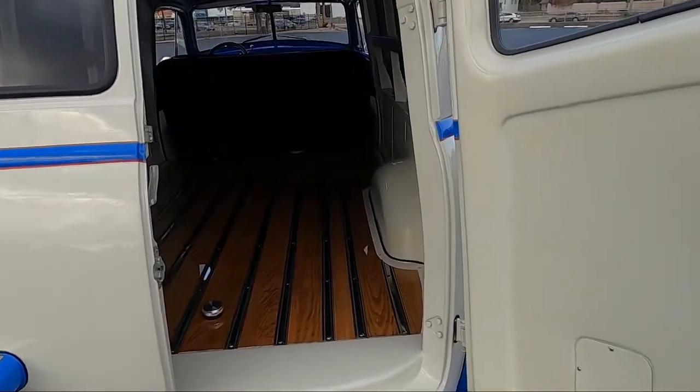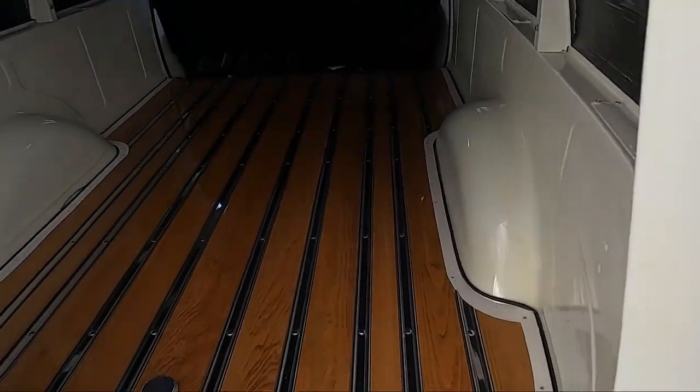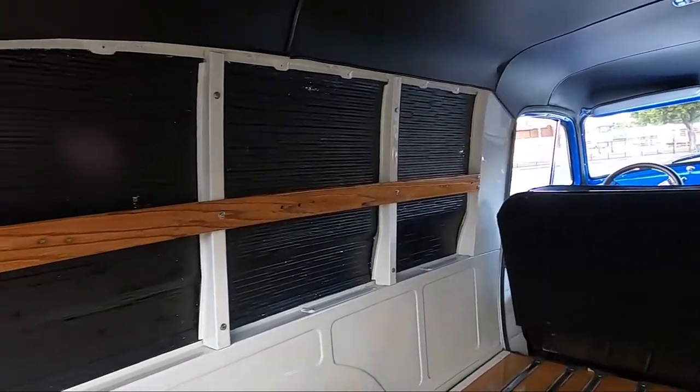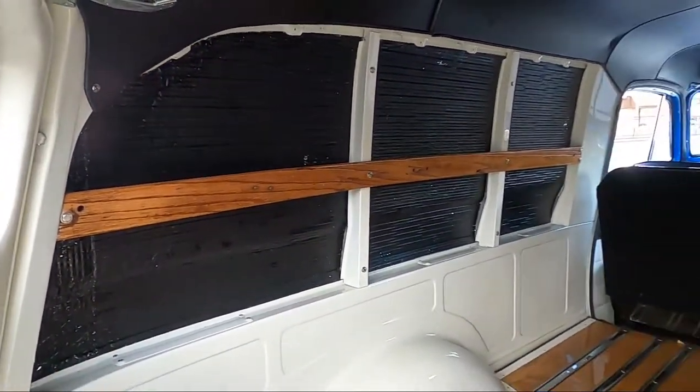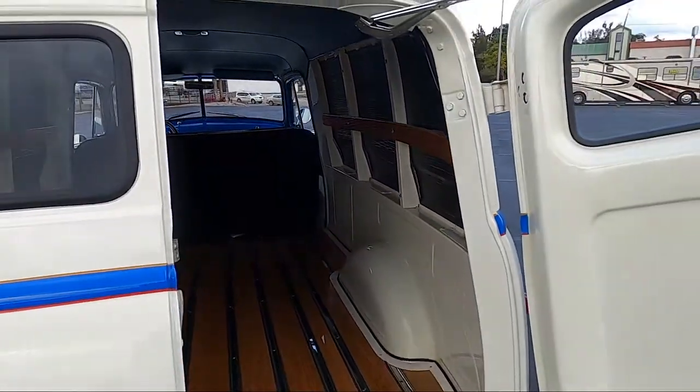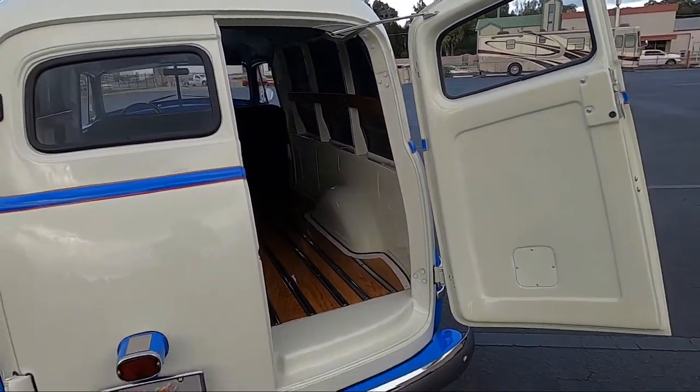All right, here we are and going to the back. You can see that beautiful wood panel flooring. Very nice. All right, now let's start up and listen to this thing purr.